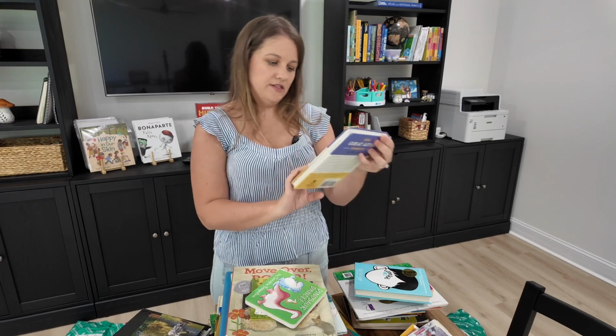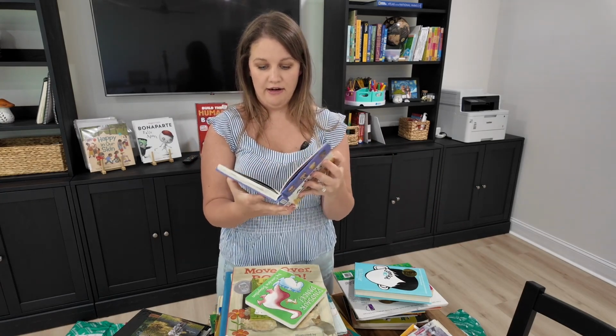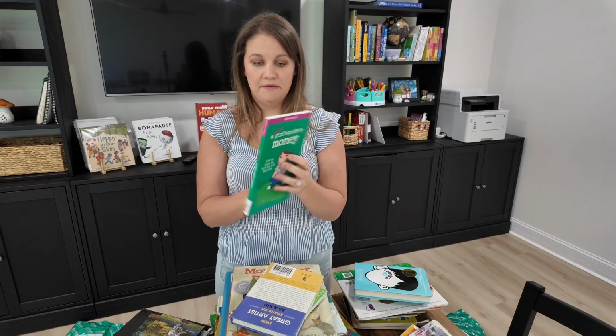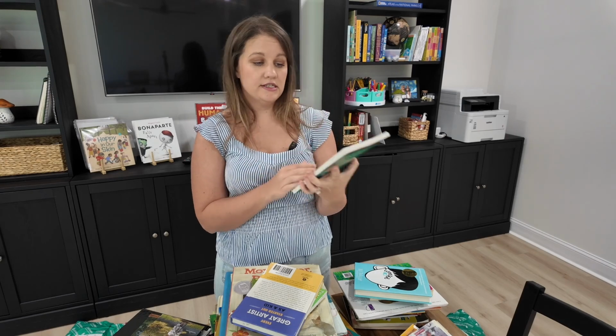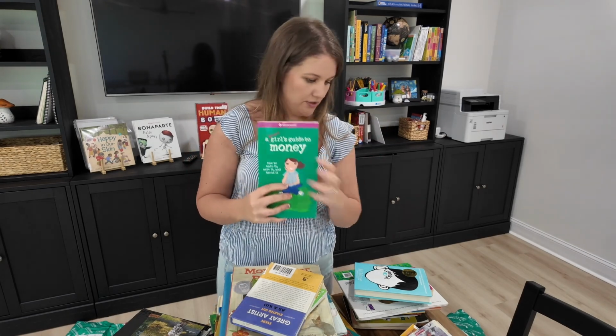Oh, I'm excited about this. Kid Artists. So we love to study different artists. So I grabbed this. So this will be part of that. A Smart Girl's Guide to Money. So I picked this up because it was only $2.99 and I've heard really good things about this series, so I'm excited to have this. We probably won't do it this year, but I just wanted to go on and grab it.